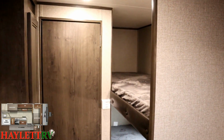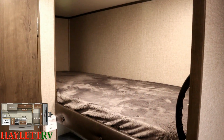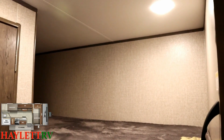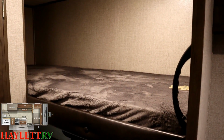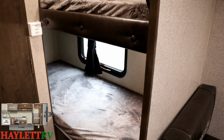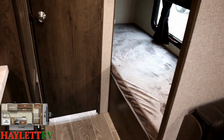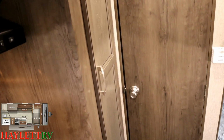Typical Jayco doing Jayco things, every bunk is rated for at least 300 pounds, which is nice. There's lights for each individual bed. If I get far enough around the corner... wait, oh, it's up top on the ceiling. I'm an idiot. Anyway, grab handle here to help get to the upper bed. A ladder is an easy thing for us to handle. If you really want a ladder, call our team here at Haylett RV. If the only thing you need to go camping in this RV is a ladder, folks, that's easy stuff.